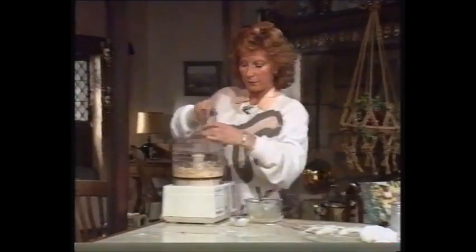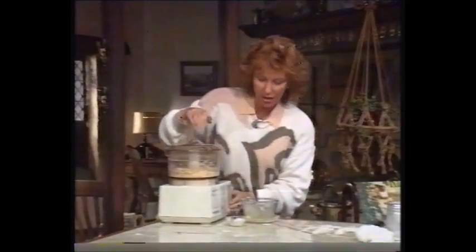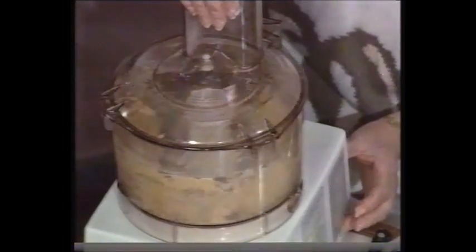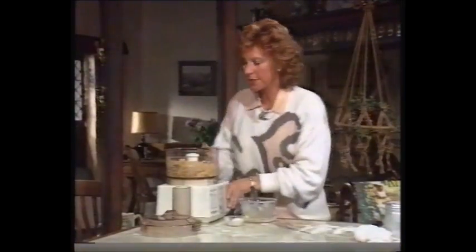Put the lid back on and process again using the pulsing button until it's just starting to change tone. If you listen very carefully, you might just catch it. There, did you catch it? It's almost there. Now, this is what I want it.